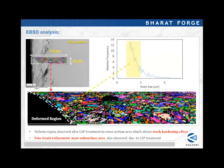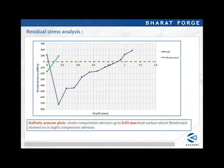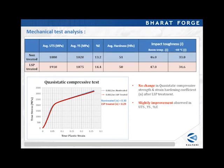Now when we went into AFM, we found some grain refinement near the surface area, which we found in the other application also. So there is some grain refinement observed here. And now residual stresses: there is a very significant rise in the negative residual stresses, because untreated is hardly less than -200, but treated has crossed 700. So the ballistic plates show compressive stresses, and the depth is up to 0.85 millimeter from the surface. And so this is the positive thing.